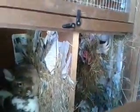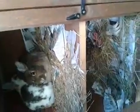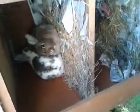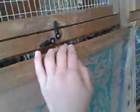As you can see, the bunnies are ready for their breakfast. They need to be cleaned out. I know, I'm sorry for that, but I have to clean them out a bit later because it's a bit early for them. So there are the two bunnies. Then I shut it because I know they're okay, and then I go and change their water. Their water gets changed every day, and this is the large drinking bottle. It's a 600 milliliter one.